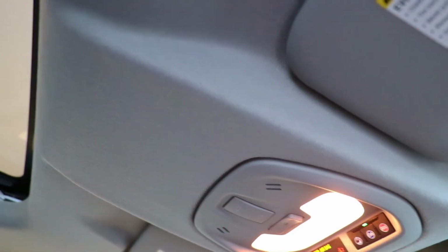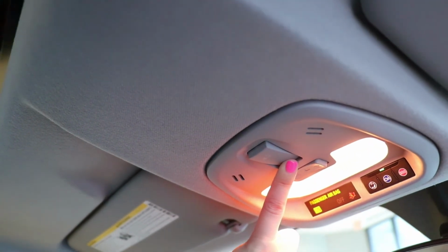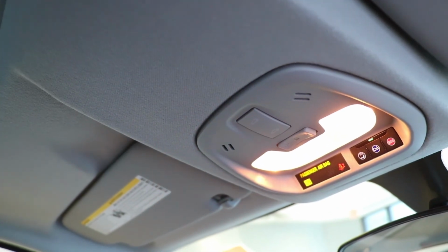So this one will actually give you just a little bit of air, but then if you press it again, it opens up just like that, and just close it with the button down. And it closes all the way, and then you can close that up.